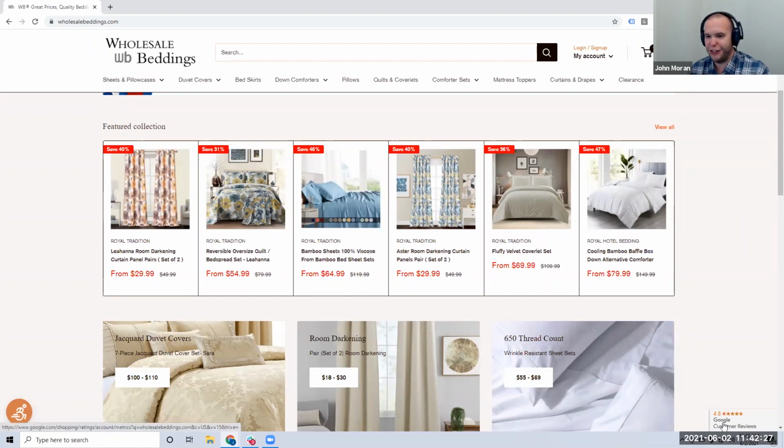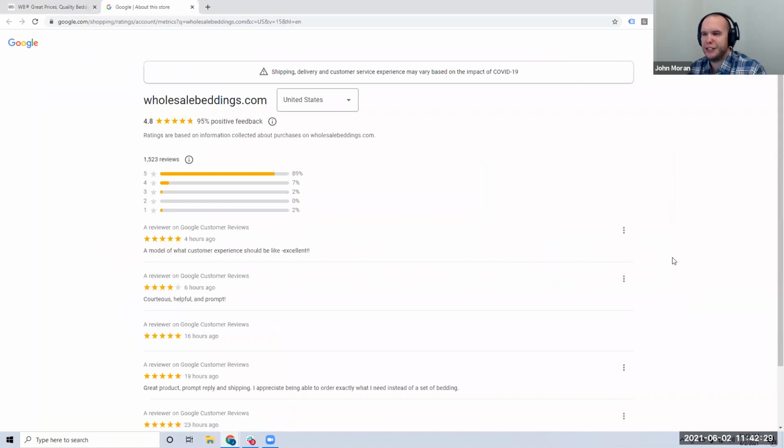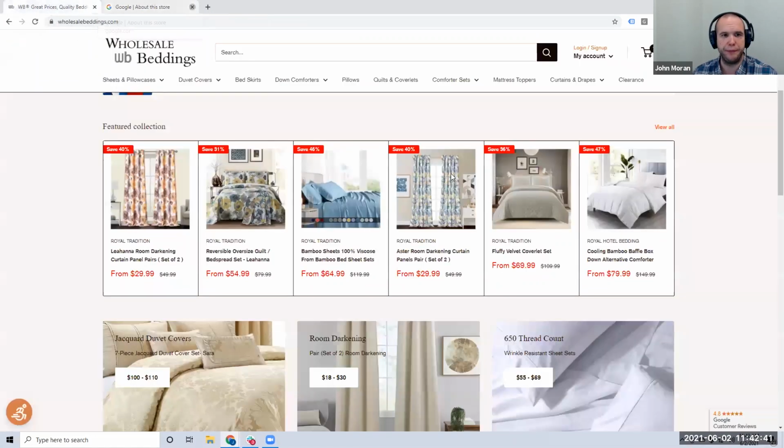I see that you actually already use, not necessarily a plugin or an app, but you do have the Google reviews. Again, 4.8, 95% positive feedback, 1,500 reviews. Awesome, great social proof right there. I think that this possibly could be a little bit bigger, just because that's really good social proof.